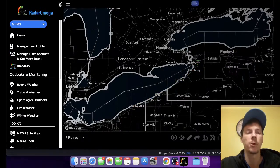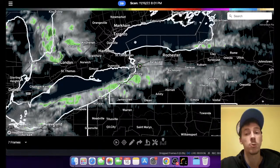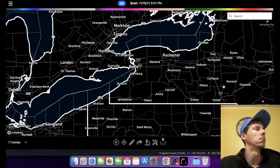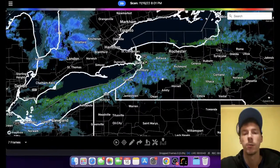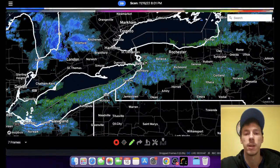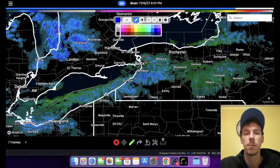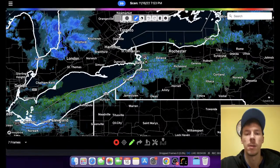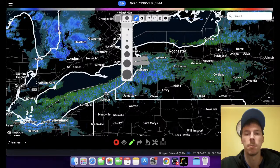Before we talk about the doomsday snow totals, which aren't really so doomsday anymore, we do need to talk about what's happening this instant. You can see here, we are located in the Buffalo area, and we've got a band of lake effect snow coming off Lake Erie. Now, this is nothing new, folks. Anybody out here is probably pretty used to this. This tends to happen all the time.